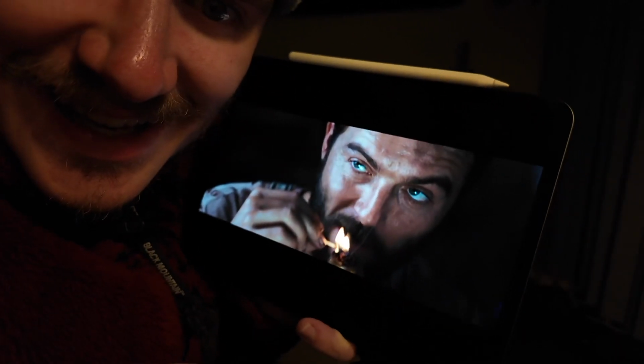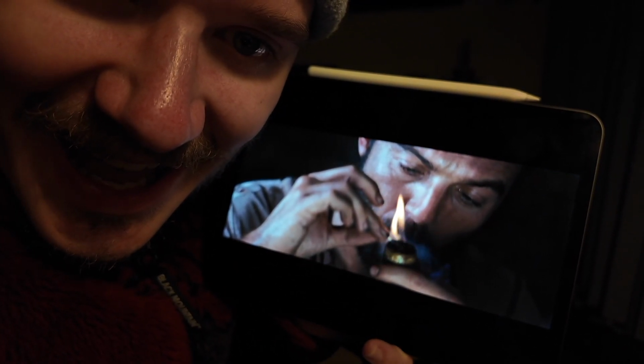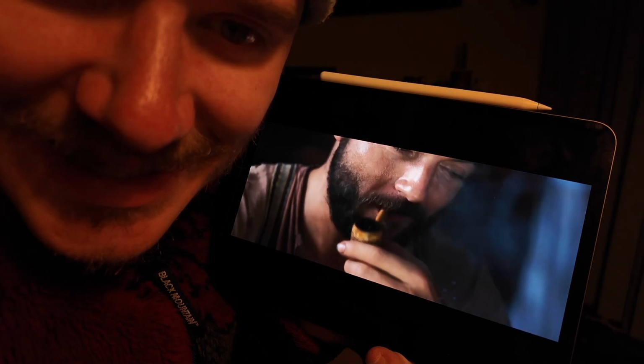The other reason why I upgraded iPads is because of this unbelievable display, which I continue to fawn over. I'm going to talk about that more a little later on, but that's not why we're here. We're here to talk about the actual video editing performance of the base M4 iPad Pro on Final Cut Pro. Is this tablet enough?